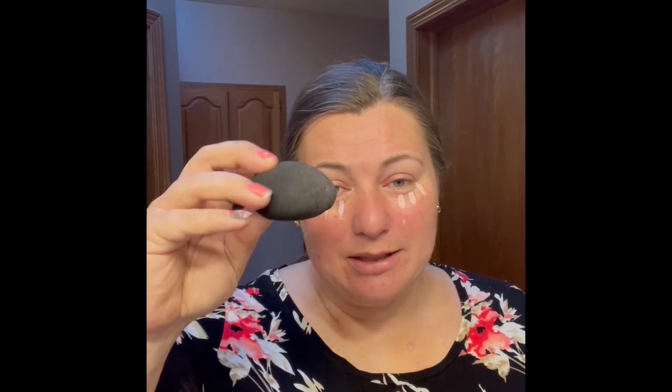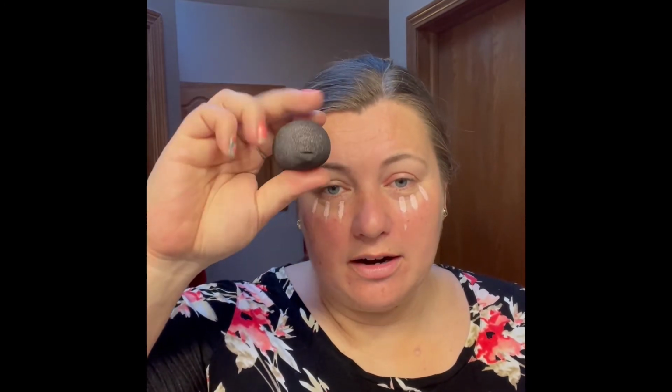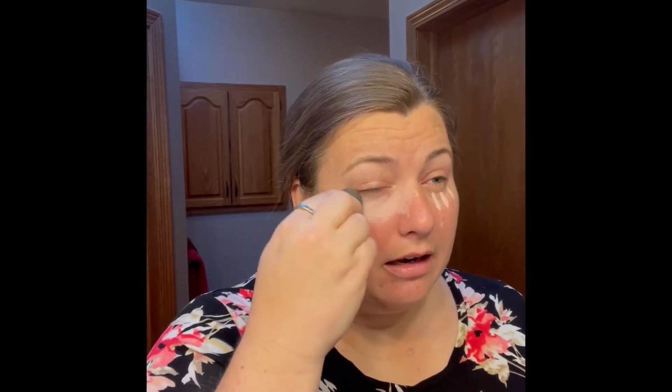Next I'm using a kabuki sponge. You guys can see that I use mine quite often. It needs to be washed. But it's wet. All right, so it's not dripping wet. Obviously you can tell there's no water coming out, but when you have a wet kabuki sponge, it just blends a lot nicer, and you're just going to dab that in the whole area. I like to go into my eyelid and just into the corner of my eye. And then it just blends really, really nicely.